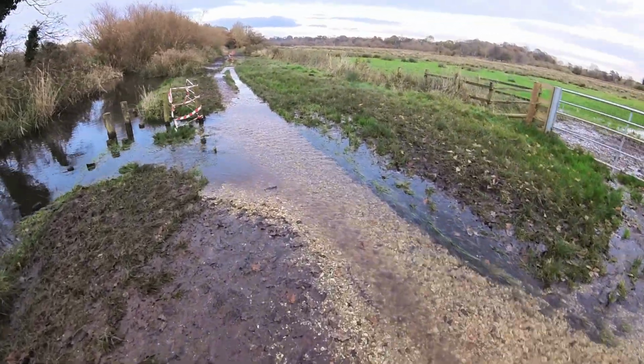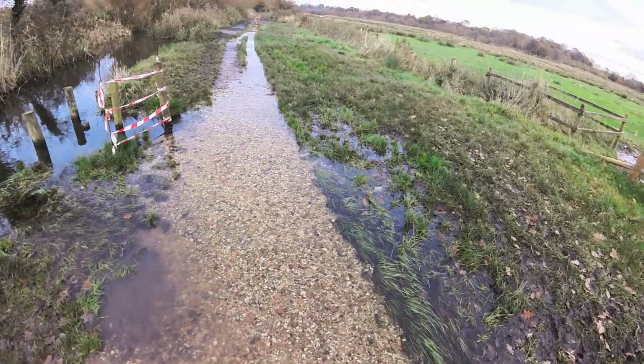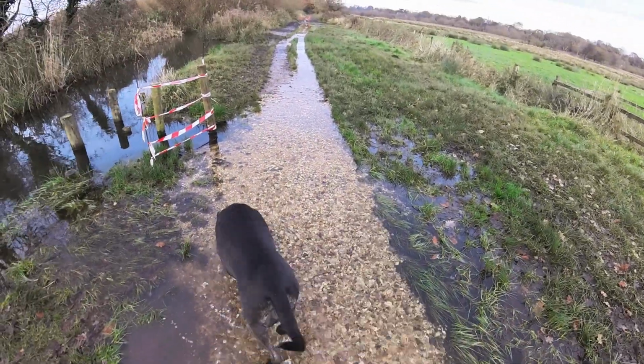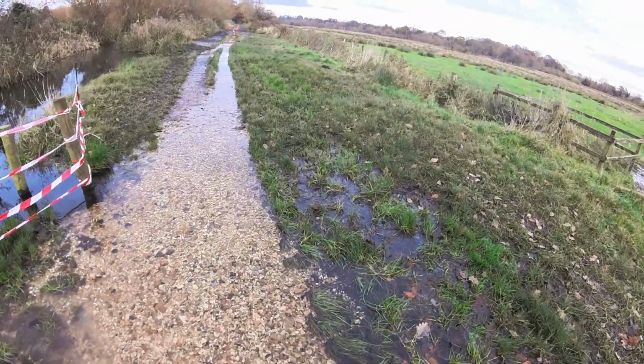It's nice and clean. Good place to clean your boots or flood them if you're not careful.